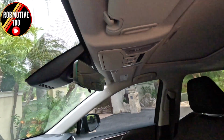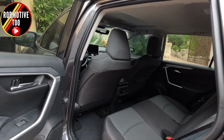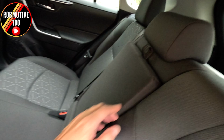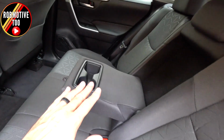Now, let's take a look at the passenger area, the back area. Nice big wide opening to be able to get in here. No issues with that. We've got cup holders on each side. And then, of course, we also have cup holders and an armrest here in the middle. Something I really like.